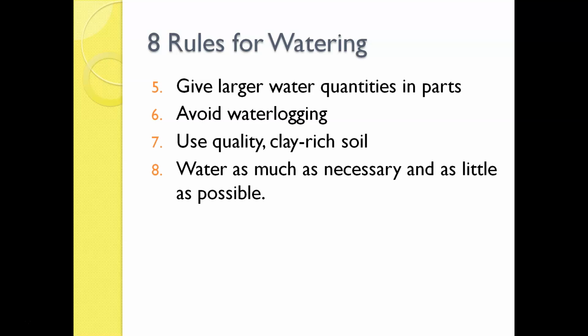Water as much as necessary, but as little as possible. The idea through good watering is that you're helping the plant establish a really strong root system, so that over time the plants will seek out water on their own. You don't want to constantly be watering the plants so that their roots are just happy where they are. You want to train them to go and grow towards that water.